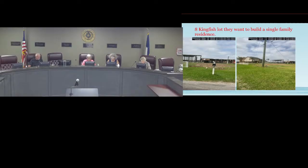At this time, what time is it? 6:07. I'm going to go ahead and open the public meeting to discuss and take possible action on Lot 9, Bridge Harbor, 8 Kingfish Lane, Freeport, Texas, specifically applicants seeking a variance to request the board grant the ability to use the street side on the property as front side with regard to the setback as reflected in our site survey. Did everybody have time to look at that?